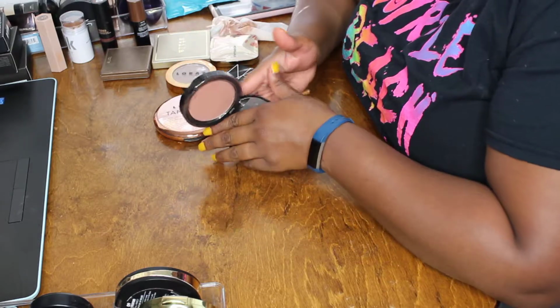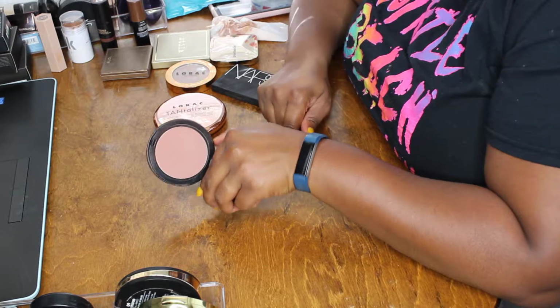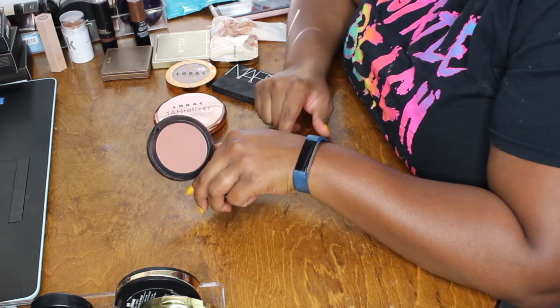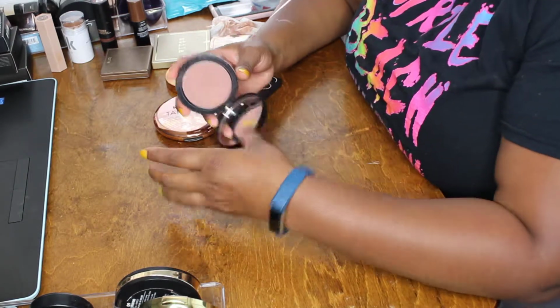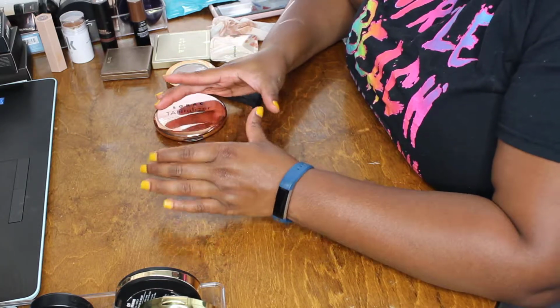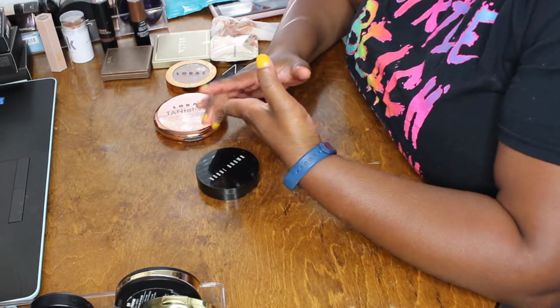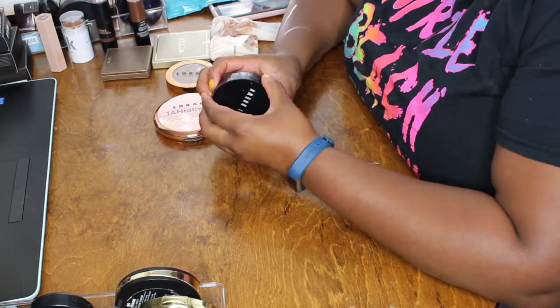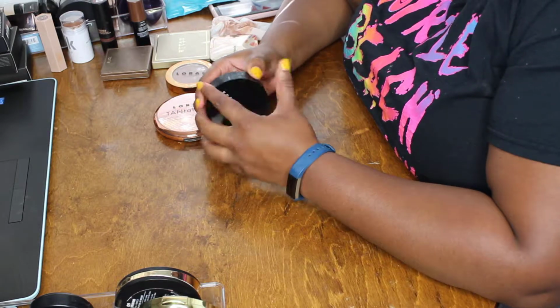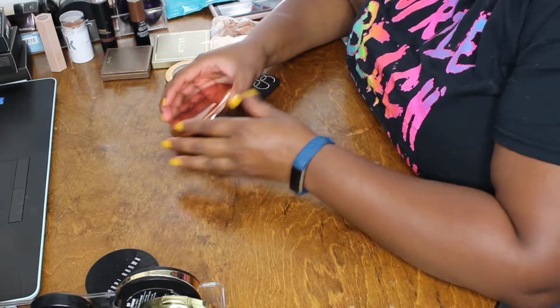This is by Bobbi Brown, Tawny Brown bronzing powder, and it's fabulous. I love this color, but I also love the deep color, which I have in this little everything in one palette that she makes, which has the stick foundation, the bronzer, the under eye powder, the concealer, and the color corrector all in one palette, which is great for travel. It's great. This is Tawny Brown though. It's so good. Love it.